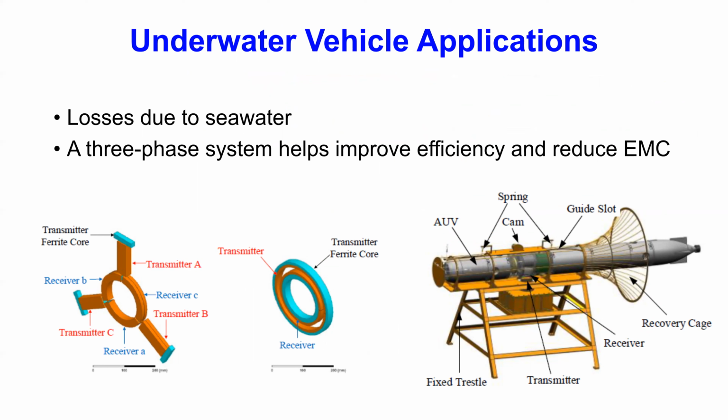These underwater vehicles take a lot of time to drop onto the seafloor. They have to come back to charge, and they have to seal the ports because underwater there's a lot of pressure, and that can cause problems for the charging ports. With wireless charging, you can drop a charging pad onto the seafloor. These vehicles can work there, and they can go back to the docking station to get charged.